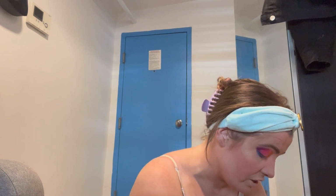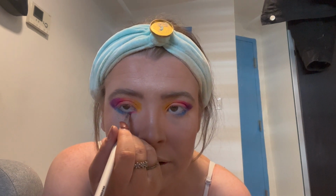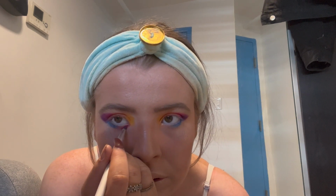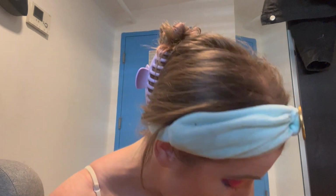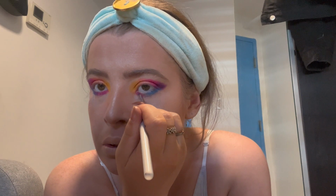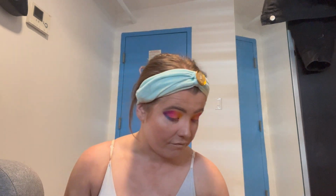We're going to coat the brush with bikini, and then we are going to finish that lash line. So I'm going to go from the inside to the center. Like so. Yeah. I might add a little more because that's kind of faint. And then we'll go to the other eye. So these are the eyes we love. It's like a rainbow sunset vibe.